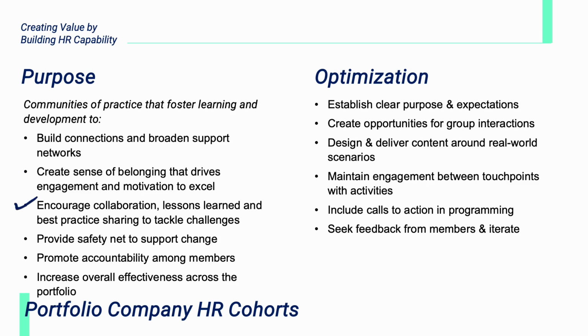Encouraging collaboration. These groups are excellent for sharing lessons learned and best practices, which helps in addressing common challenges. Providing a safety net. They offer a supportive environment to manage and adapt to changes effectively. Promoting accountability. Membership in a cohort encourages personal accountability and drives improved performance across the board.